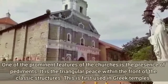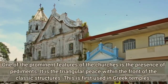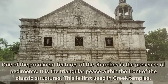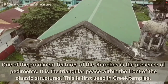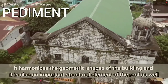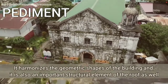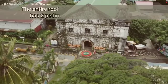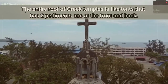One of the prominent features of the churches is the presence of pediments. It is the triangular piece within the front of the classic structures. This is first used in Greek temples. It harmonizes the geometric shapes of the building, and it is also an important structural element of the roof as well. The entire roof of Greek temples is like tents that has two pediments, one at the front and back.